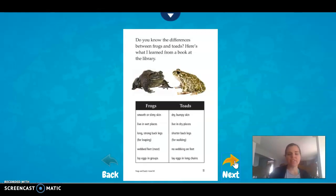Did you know the difference between frogs and toads? Here's what I learned from a book at the library. Ooh, I like this chart that the author included to help us understand the difference between a frog and a toad. So let's look at the difference. They're comparing and contrasting frogs and toads.